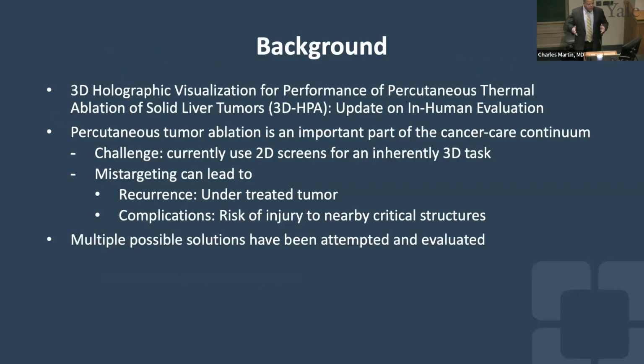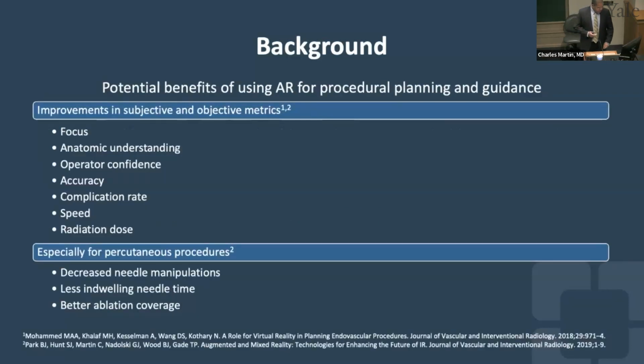Essentially, we used holograms of a patient's own anatomy. We created a hologram from a patient's CT scan, overlaid it on the patient, and then performed procedures in an electromagnetic field. I'll show you this over the next bunch of slides. While we were able to do this, it allowed us to perform procedures faster. We feel a little bit safer, because some of the procedures had some interesting vasculature or other structures in the way.